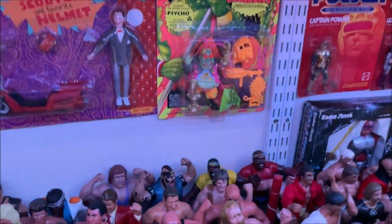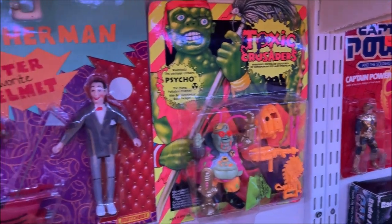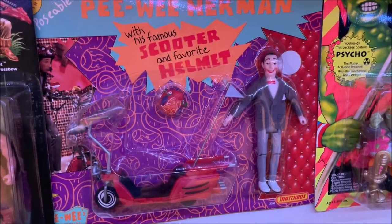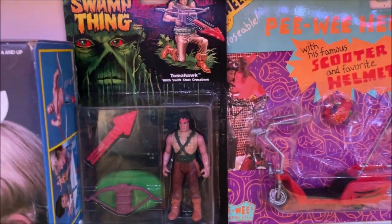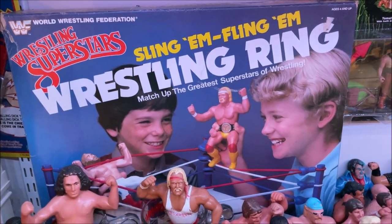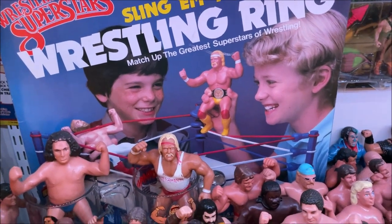And then if we go down here, we've got Psycho there on the card. And we got Pee-wee with his famous scooter on the card from Matchbox. I just picked this guy up, Tomahawk on the card, Swamp Thing. Here is a complete Sling'em Fling'em Wrestling Ring from LJN for the WWF Wrestling Superstars line. Don't see that every day.